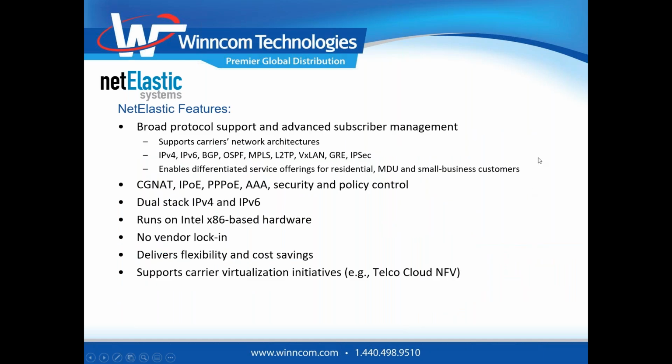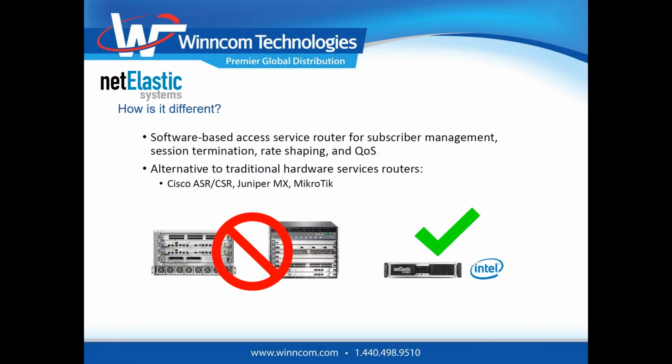So on this slide, we see a list of key features that NetElastic brings with this product. But what makes it different is that it's virtual. It's a software solution that runs on commodity server hardware, and with recent innovations in CPU and Ethernet adapter designs, this software solution performs as well as your traditional hardware platforms from Cisco and Juniper, and it does it at a much more affordable price.